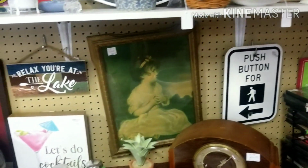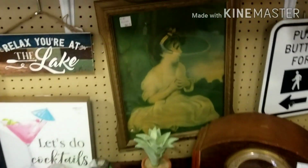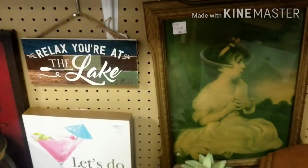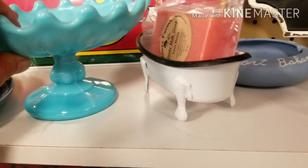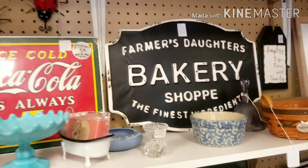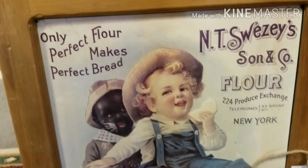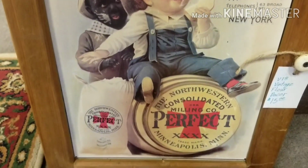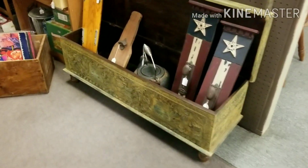We want old. And those look new. That's only $21 for the picture. How much are you? $12.50. Not really much room for me. Okay. That's a cute picture. $15. Ooh, I like that chest.